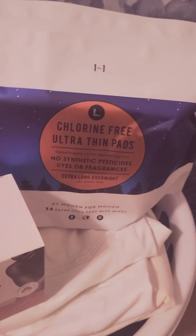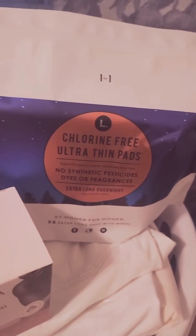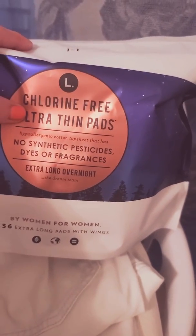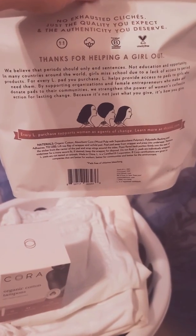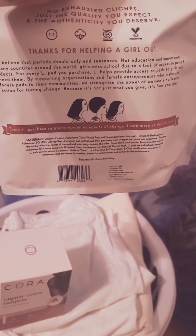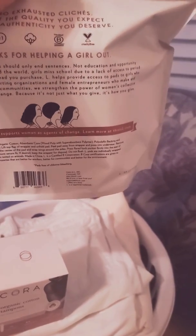So secondly, chlorine-free ultra-thin pads. These are the overnight kind. I also have a different kind that's not overnight. They have 2 or 3 different kinds of this brand, and this is just L. And this is by women for women as well. And these I love. They're cruelty-free, and it tells you what's in them and what's not in them. And these are not huge pads. The absorption is really good, and they are still highly effective.